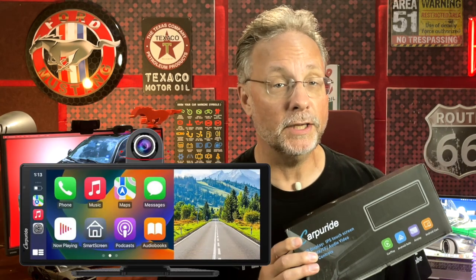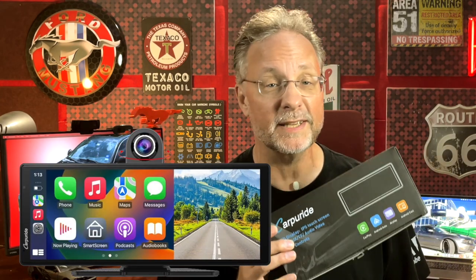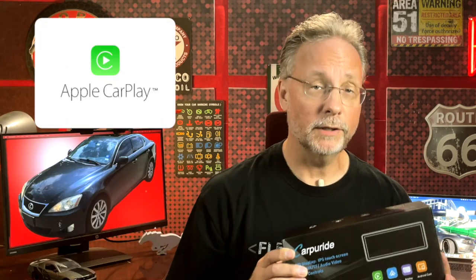I chose the W903, which is a large 9-inch monitor with a 1600 by 600 display. I wanted a device that does Apple CarPlay, although it does Android Auto as well. The Lexus badly needs the ability to stream K-pop music and true crime murder podcasts, provide maps and hands-free phone calls, of course, too.